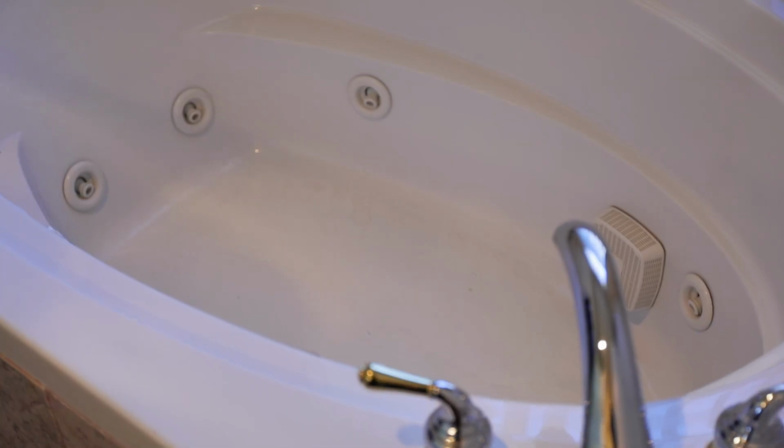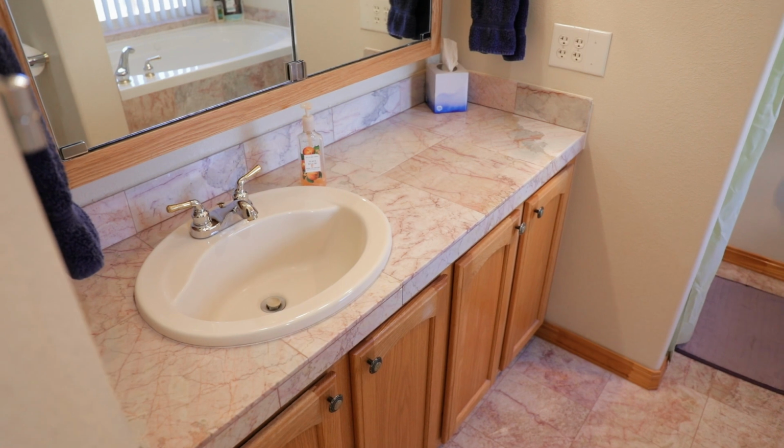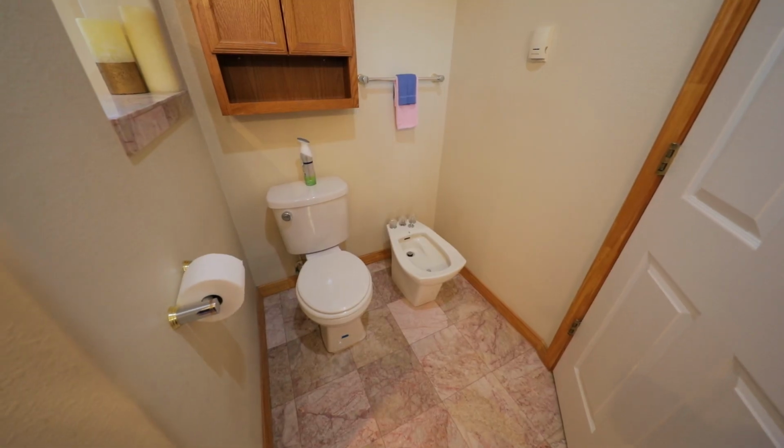Here in your primary bathroom, you have your huge jetted tub, standing shower, and a sink that has a lot of counter space on the side, so you can have your products here if you need to, extra decor, a little plant. It's really, really beautiful. And you also have a bidet.